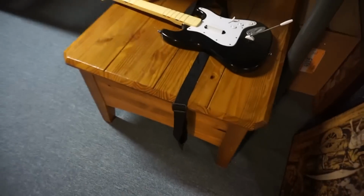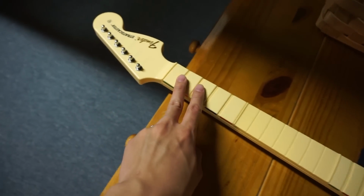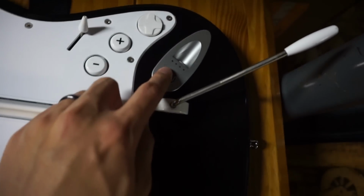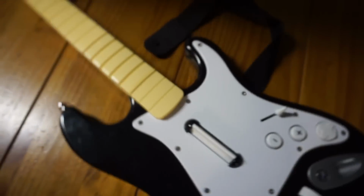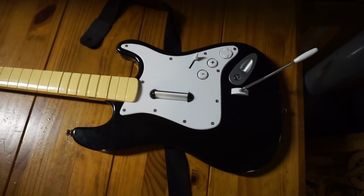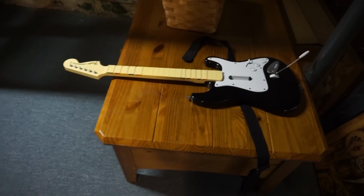And I also have this Guitar Hero guitar, or Rock Band guitar, I guess. Looks like it's for the Wii. There's like the sync button here, so it's a wireless Rock Band guitar. Still need to test it out. Haven't had the time to do so, but we'll have to do that soon.